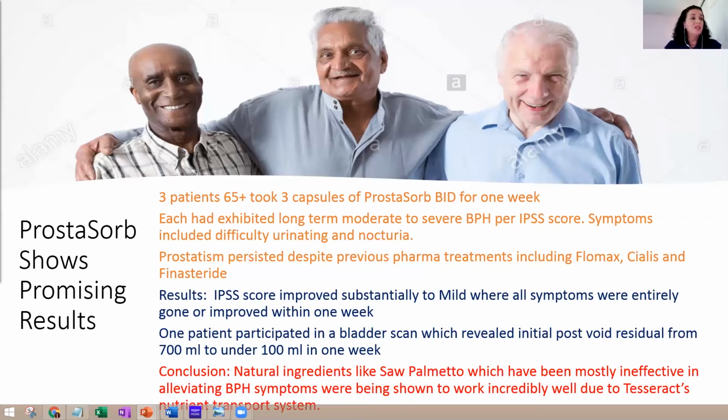So the results of just this 1 week on Prostasorb BID for 1 week in these 3 men showed that their IPSS score improved substantially, from moderate to severe to mild, where all symptoms were entirely gone or improved within 1 week. And then one patient participated in a bladder scan, which revealed initial post-void residual from 700 mLs to under 100 mLs in 1 week.